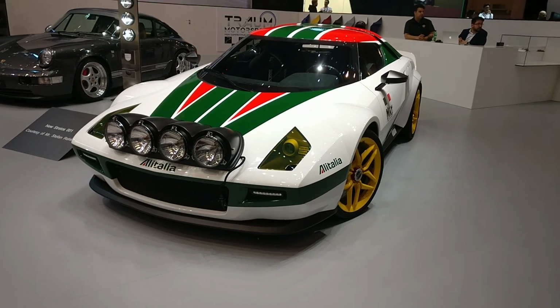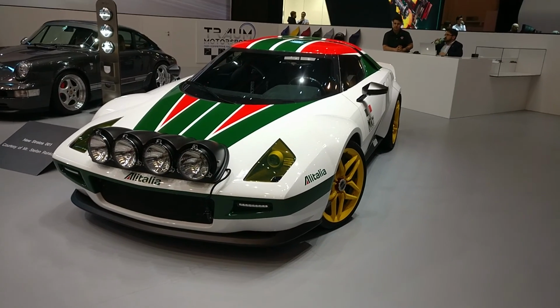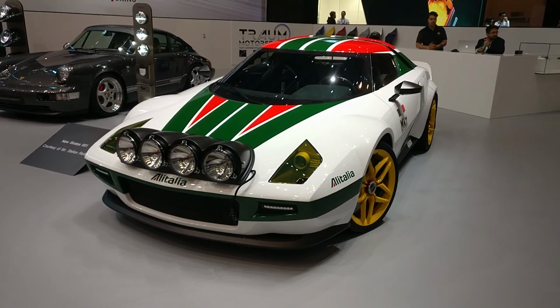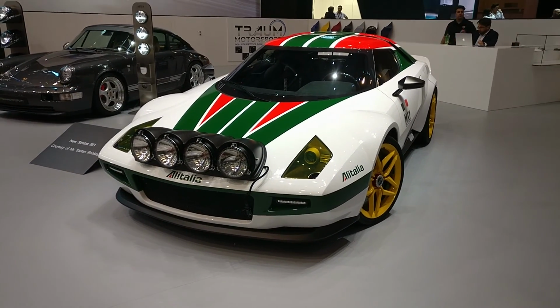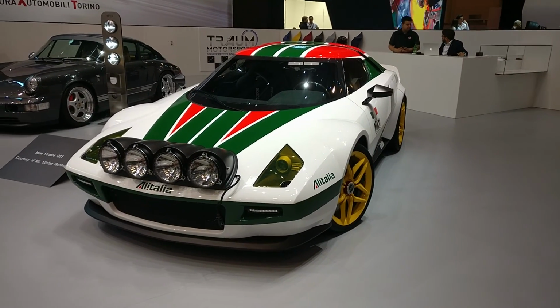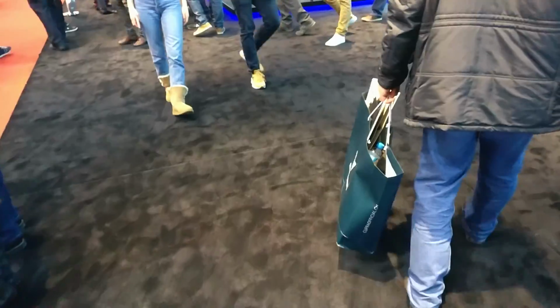This here is the new Stratos in its full Alitalia livery glory. I don't know, I'm not a huge fan of the front. I think the rear is very well represented, but I'm not too keen on the front. I don't know, the lights are strange to me. But oh well, this is what it's going to look like. But other than that, it's a beautiful little car.